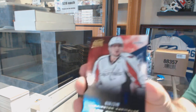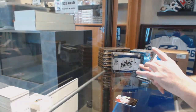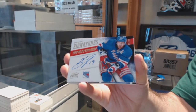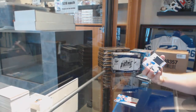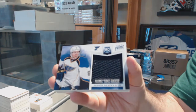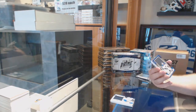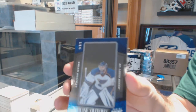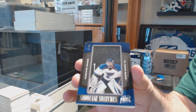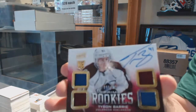We've got for the Capitals, 249, Alex Ovechkin. For the Rangers, number 250 Prime Signatures, Brad Richards. For the St. Louis Blues, Primetime Rookie 99 of Jaden Schwartz. Jaden Schwartz. For the St. Louis Blues, Showcase Swatches, the 25, Brian Elliott. Showcase Swatches. And we've got for the Avalanche, the 249, Tyson Barrie.